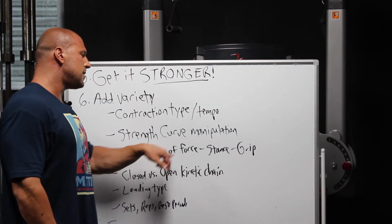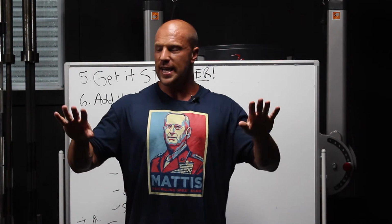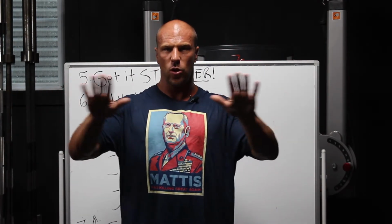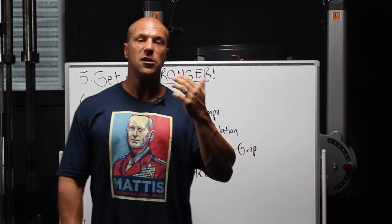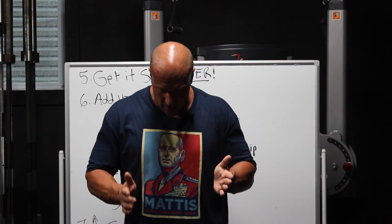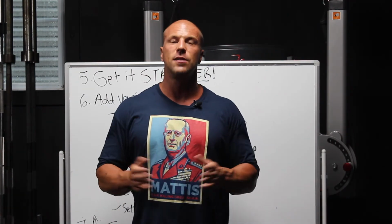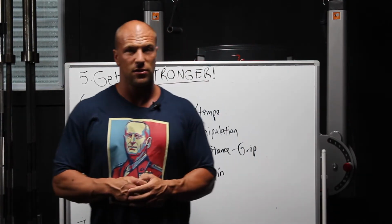Next, we have angles, lines of force, stance, and grip. These are all different things. Many people bench press with the same grip every time: pinkies on the rings or index finger on the rings. Even moving one finger over 1 inch to either side is going to change the way your brain recruits the muscle tissue, and it's going to add variety. Same thing in a squat. When you're squatting, doing a super narrow stance and then just kicking it out even a couple of inches here and there every few weeks can modify how your body trains those muscles in the lower body.